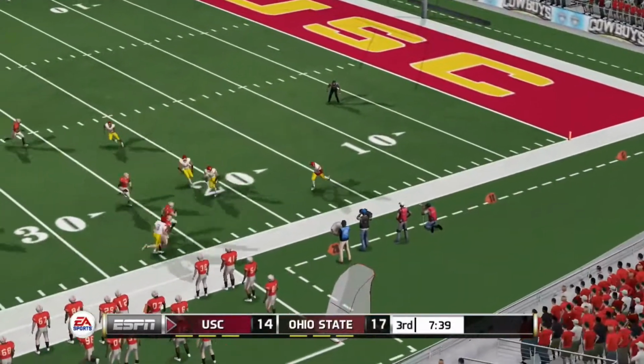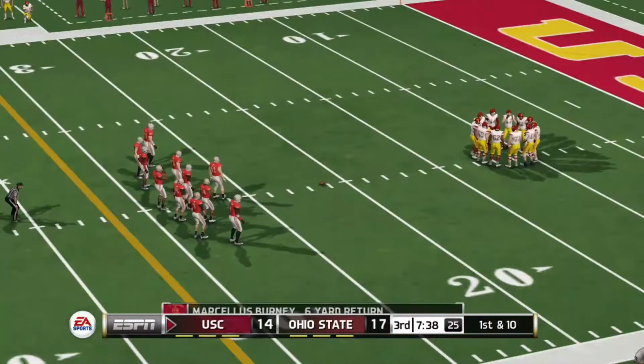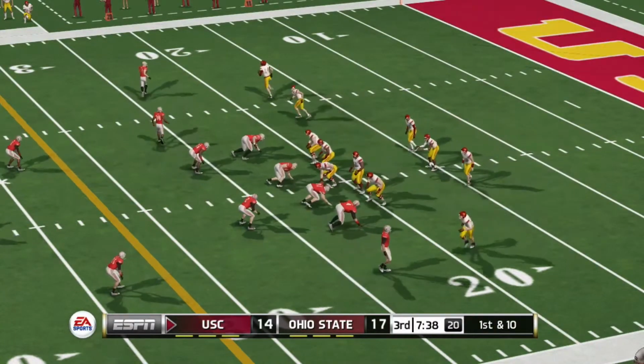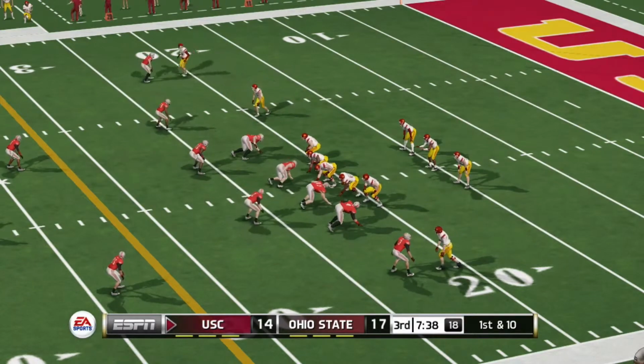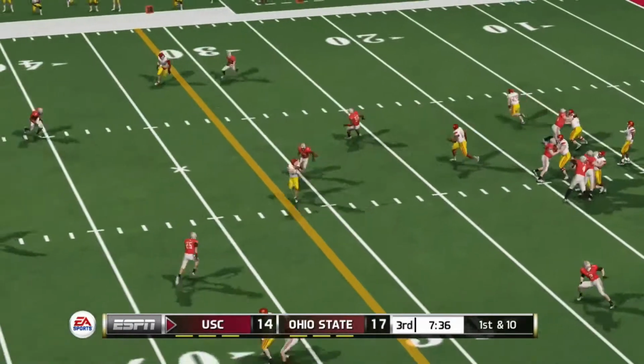Punt is away and fielded from inside the 15. Marcellus Burney pushed out of bounds at the 20. So we've seen the USC defense make some adjustments and be able to slow down the Buckeyes. What about this Buckeye defense? They just keep doing what they've been doing, because so far it's been working well.